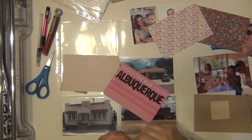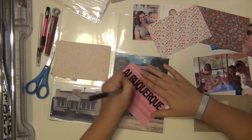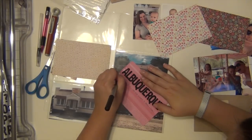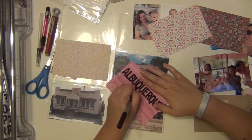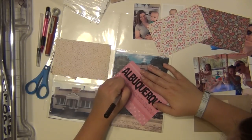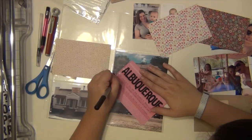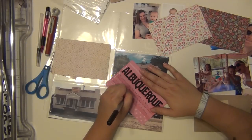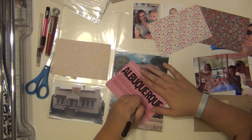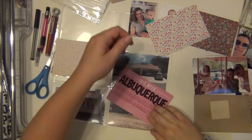And I'm going to go ahead and do a little bit of journaling about how we decided to make the 3.5-hour drive over there, and we stayed with them. I think 3 nights we stayed with them. It was so fun. It was really nice just for us to get out of the house, especially since my husband works so much. It's nice when we do have time to be able to do something like that.